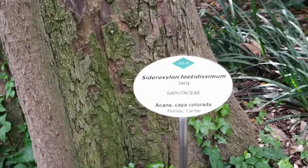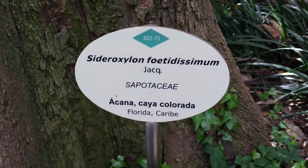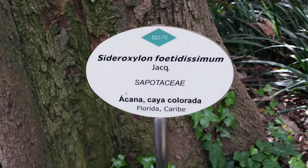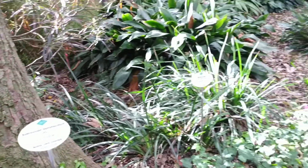Please write me if you have ever tried this tree, Sideroxylon foetidissimum, if you like the fruit, or if you don't. Yeah, really, I would be really interested in that. So folks, this was Sideroxylon foetidissimum.